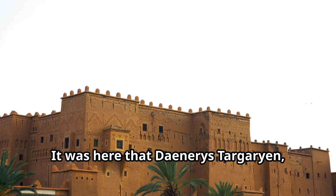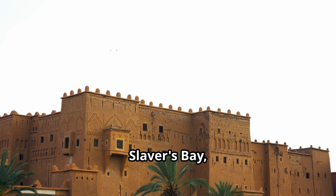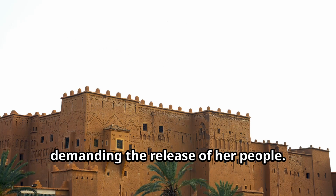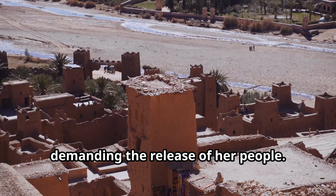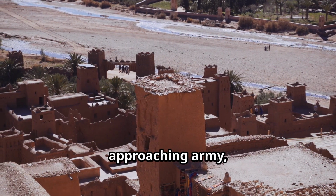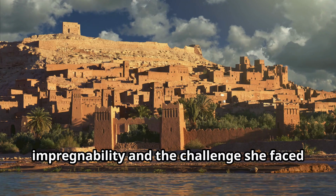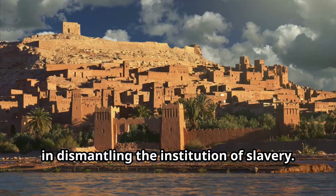It was here that Daenerys Targaryen, on her quest to liberate the slaves of Slavers Bay, arrived at the gates of Yunkai, demanding the release of her people. The ksar's imposing facade, seen from the perspective of Daenerys' approaching army, perfectly captured the city's impregnability and the challenge she faced in dismantling the institution of slavery.